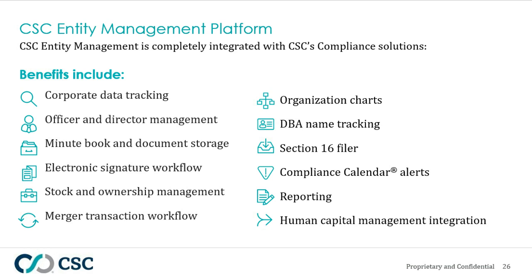Not only do we have what I'll call a general framework for integrations, and Paul talked about this a little bit with service of process, where clients can take information in CSC entity management and feed it into multiple downstream systems, but we've also made a number of strides in recent years with what I would describe as pre-built integrations. And there are two that I'll talk to quickly.